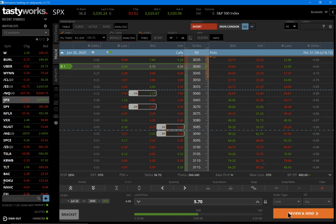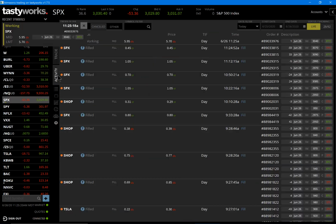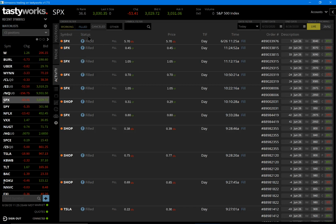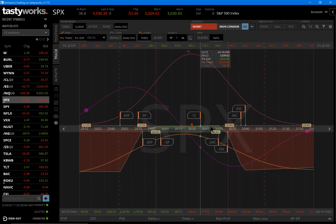That's mid price is $570. See if I can get that filled. I'm going to go purchase that as a hedge, as insurance protection. There you go. So now I own that. So it cost me $570, but I took it out of the $1,400 or $1,500 that I just brought in. So now you see I got a little bit of a ramp there to help me.